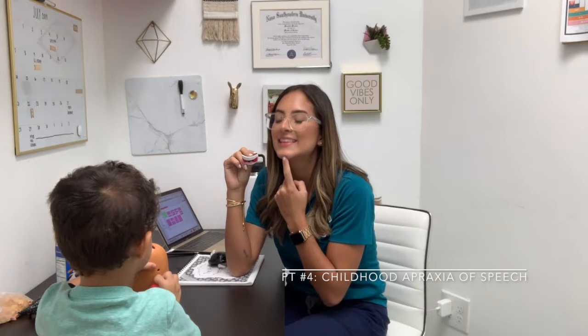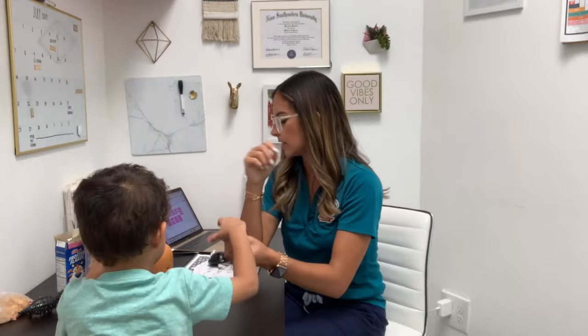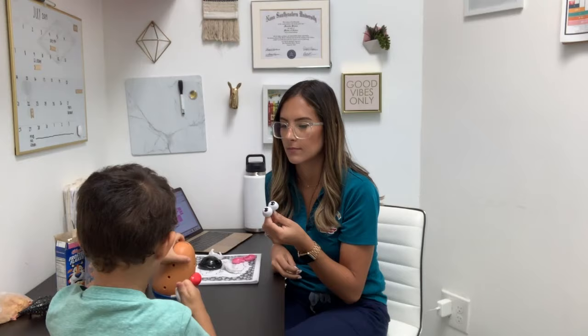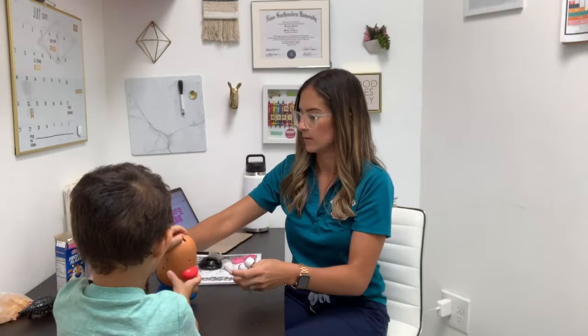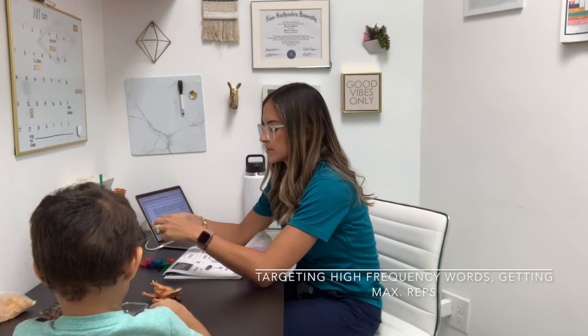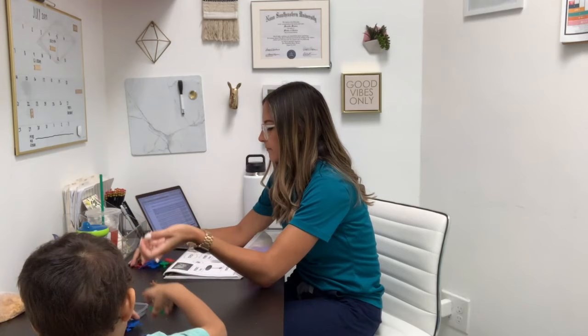Okay, mírame. Mira mi boca. Dame. Dame. Otra vez. Dame. Mejor. Aquí. Aquí, no. Ahí. Aquí. Ahí, sí. ¿Listo? Dame. Mejor. Dame. So I'm just working on those two high frequency words in Spanish, it's give me and more. Dame. For proper pronunciation. Dame. Muy bien.